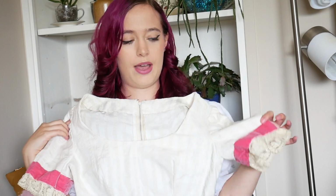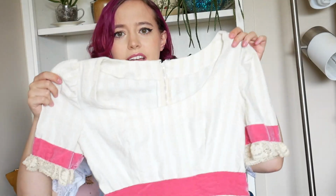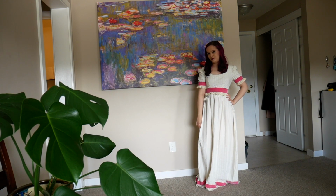This, I was also disappointed on fit. This is probably like a 60s, 70s prairie dress. I wish this fit me well, guys. So I'm debating whether I'm going to go ahead and hem this, because I think there's a chance that it's the hem that I don't love, not really the dress itself. I don't know, but I also don't love the way it fits me in the waist.